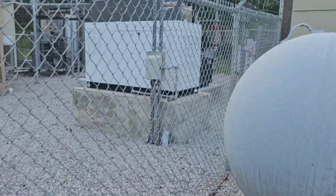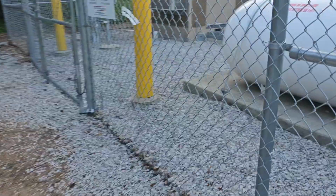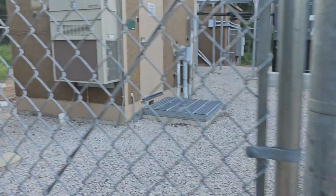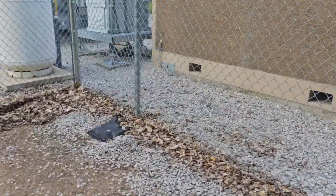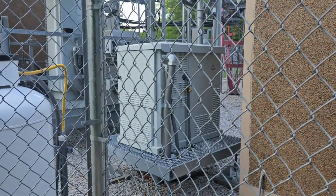Man, I don't know what's up with all the gen sets up here. I also don't know why that gate code didn't work. There we go, Grand Marais. What I wanted to show you guys was T-Mobile over here. This site has been here since 2020. They even have a generator, like you saw in my video the other day.